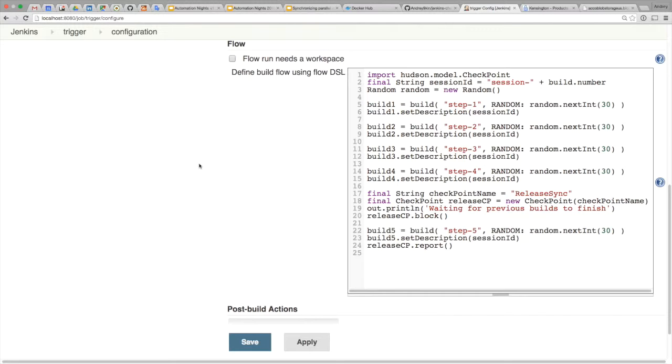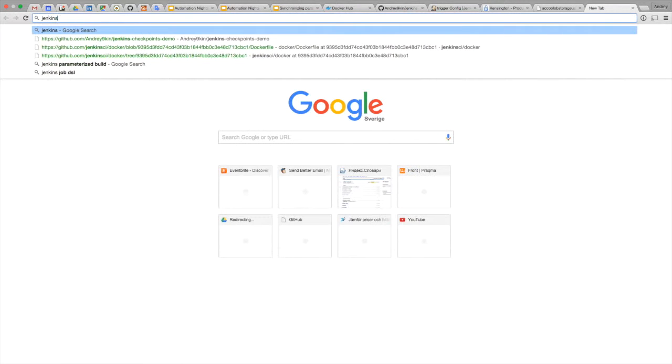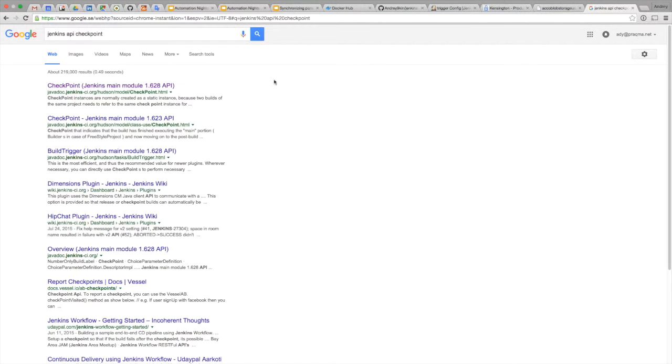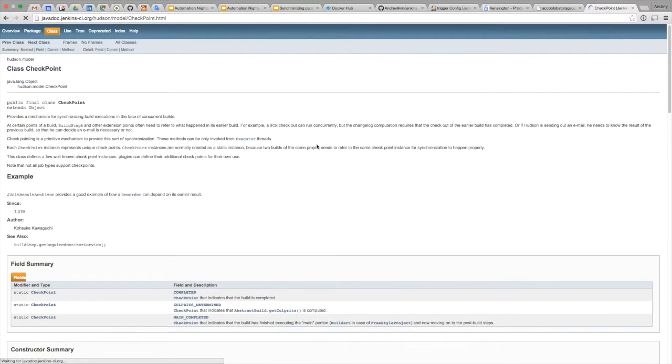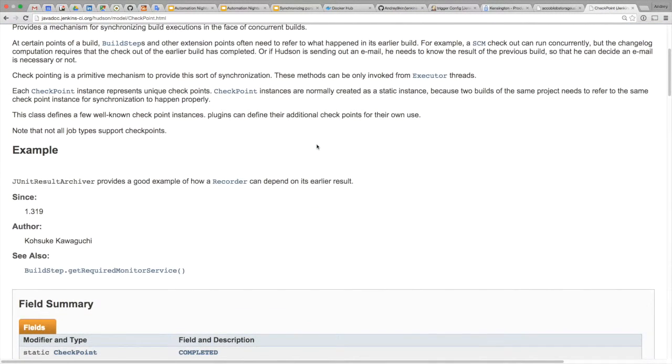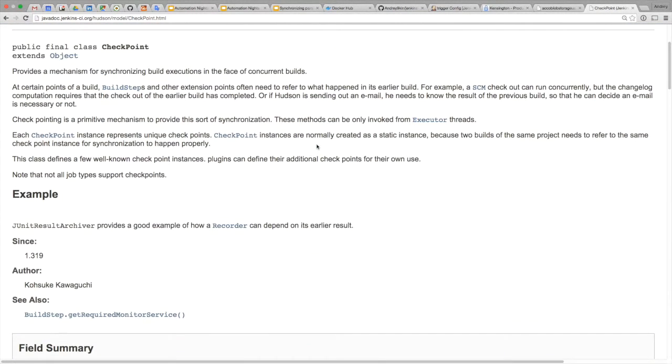So what we do here, we create a checkpoint, and basically checkpoint, if you go to Google and search Jenkins API checkpoint, that will bring you to the Jenkins API, which describes what checkpoint is, and it's really, really handy.